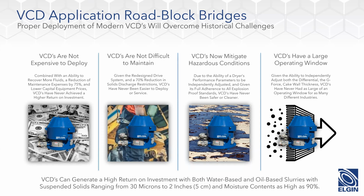We now have the ability to mitigate all of those potential hazardous conditions. Given the ability to adjust G-force, residence time, the overall filter cake capabilities, the parameters that govern its operating system, we can now ensure that a vertical cuttings dryer does not create an oil sheen or film in the local area, does not create a dust cloud. So that is another key element that is done.